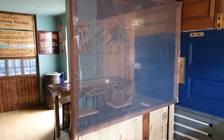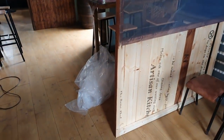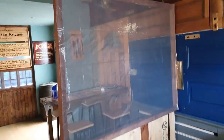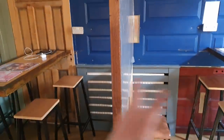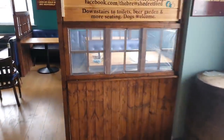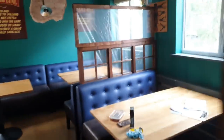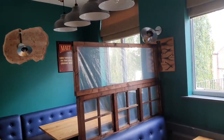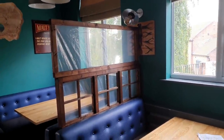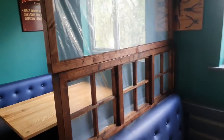So I've decided instead to run with the building plastic, and we've just put some temporary frames up. It's only temporary, it's not going to be there forever, but what it does is allow us to separate seating. It's a contamination trap is all it is. So we've just extended in the restaurant area where we aren't going to be doing food for the first couple of weeks, unfortunately. We've just put some sheeting and little extensions on top of this seating section.